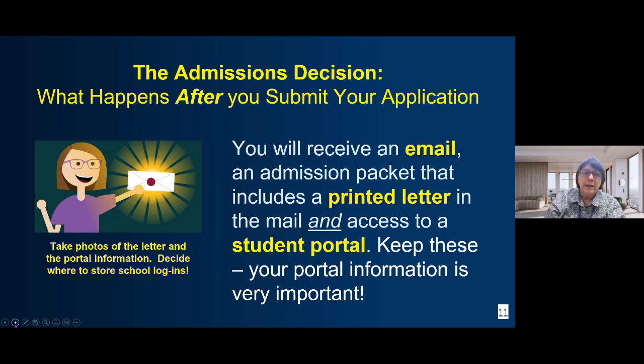So you might want to use your cell phone to take a photo of your email, take a photo of the printed letter that comes, and anything they give you that allows you access to a student portal, take a picture of that. Because with all the paper that we have in our homes, it's easy to lose track of that printed letter that comes in the mail. So that's why they give it to you a couple different ways. Next screen.